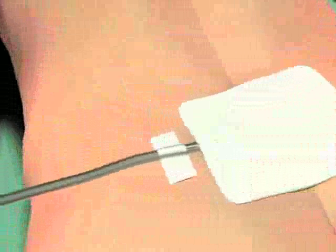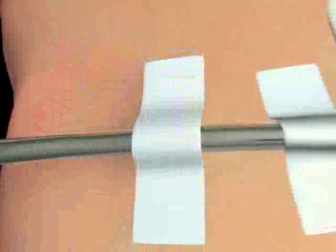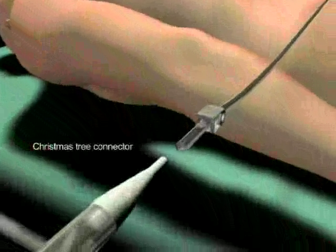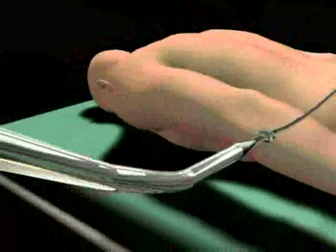Invia Wound Therapy dressing sets provide dressing tape to gently affix the drain tubing to the patient. Please consider using a protective barrier where drain tubing comes in contact with fragile or pliable skin. Connect the drain tubing to the suction tubing using the Christmas tree connector. Connect the suction tubing to the canister.